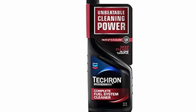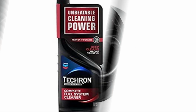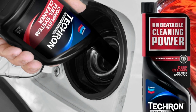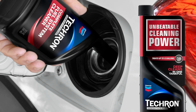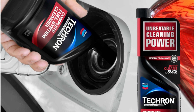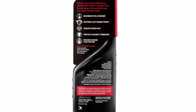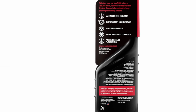Many users have reported significant improvements in fuel efficiency after using Techron. One reviewer mentioned a noticeable increase in miles per gallon after using 5 bottles over 1,600 miles, with their highway MPG increasing from 17.4 to 27.5. The cleaner also helps reduce common issues like rough idle, engine surging, hesitation, and spark plug fouling.